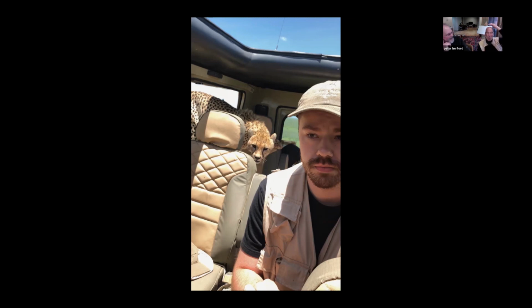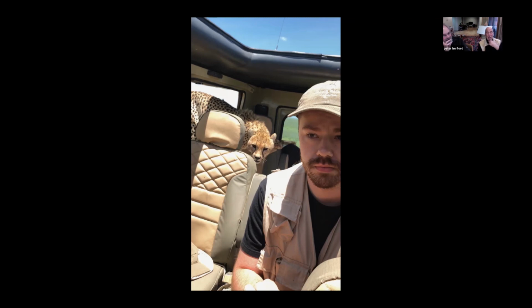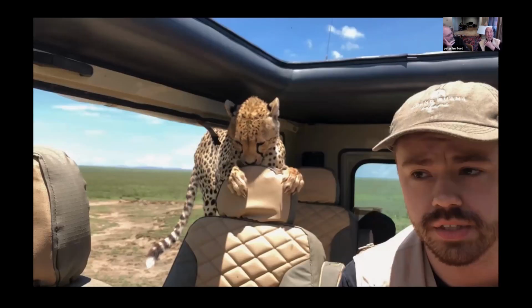Some of the people watching this may have seen it before, but if not, you can go to YouTube. There is a video of this. It's not very long, where the cheetah is coming into the vehicle, and the look on the young man's face when this occurs. Put yourself in the same position. You've come for a nice African safari and you're taking pictures, and all of a sudden you have company that you didn't necessarily feel was welcomed. It's extremely rare that they get in the vehicle.